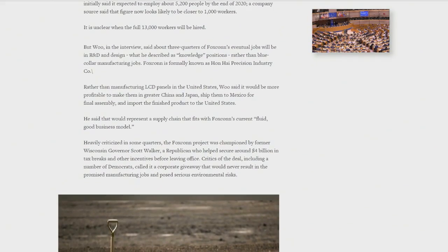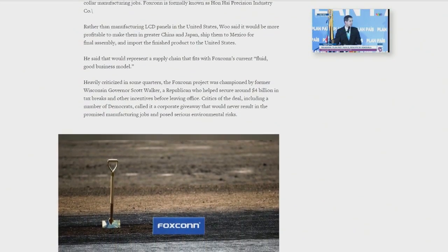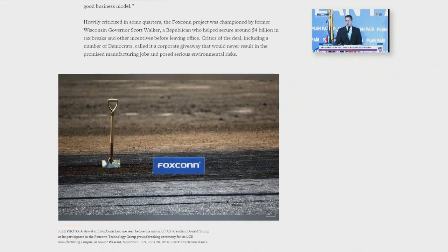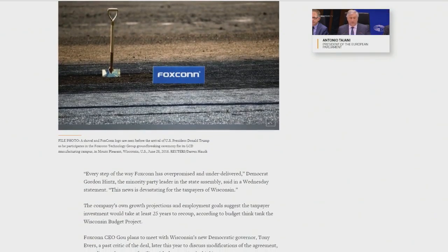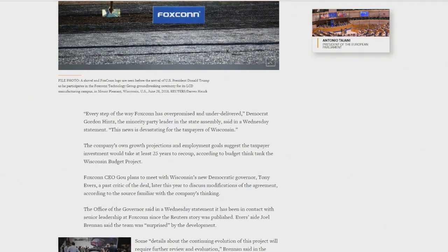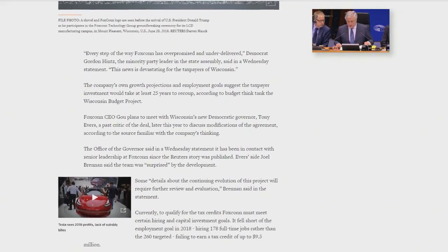Meetings are coming, though. We know that Foxconn missed out on $9.5 million in tax breaks in 2018 because they only hired 178 people rather than the targeted 260. Now, whether that's because of all the changes in what they're planning on doing in Wisconsin, or because everybody knew it was going to be the coldest winter ever in history in Wisconsin, or just cold as hell. And if you're suffering through that right now, please stay warm.